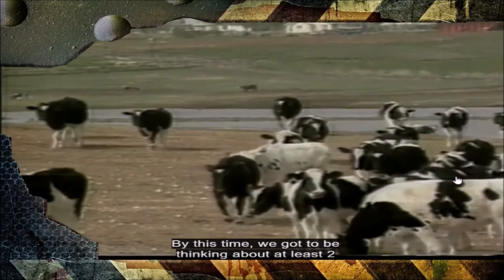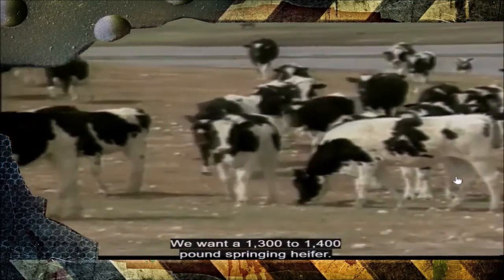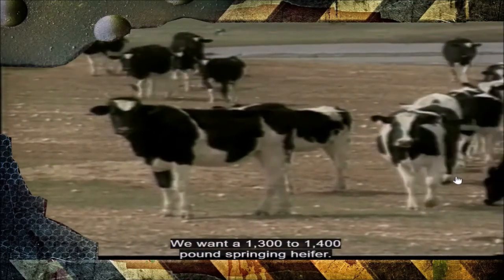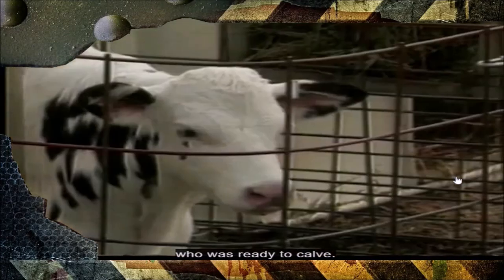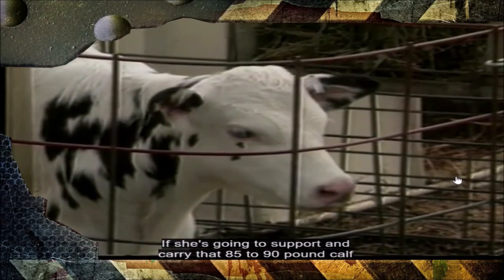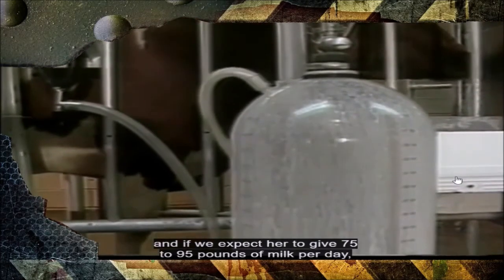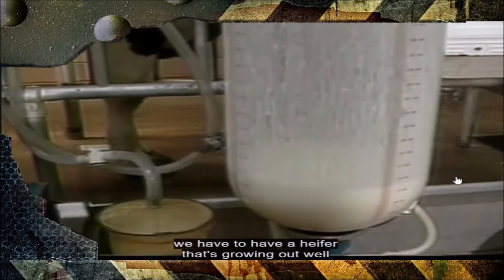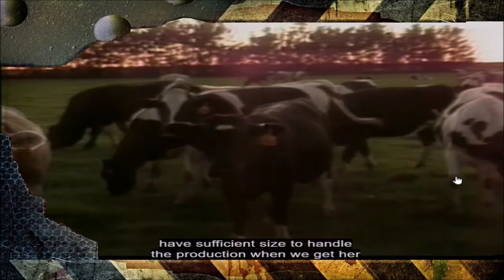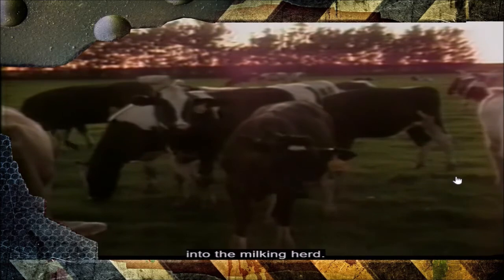By this time, we got to be thinking about at least 2.5 pounds a day. We want a 1,300 to a 1,400 pound springing heifer. And by springing, I mean a heifer who's ready to calve. If she's going to support and carry that 85 to 90 pound calf, and if we expect her to give 75 to 95 pounds of milk per day, we have to have a heifer that's grown out well and is going to have sufficient size to handle the production when we get her into the milking herd.